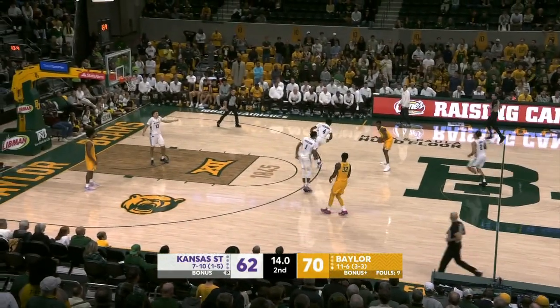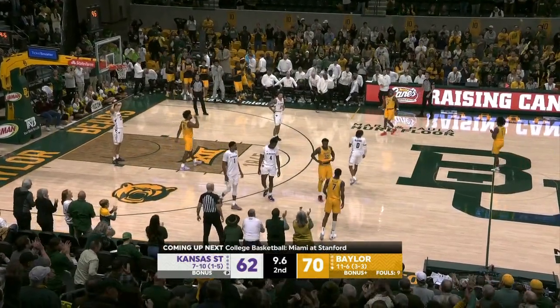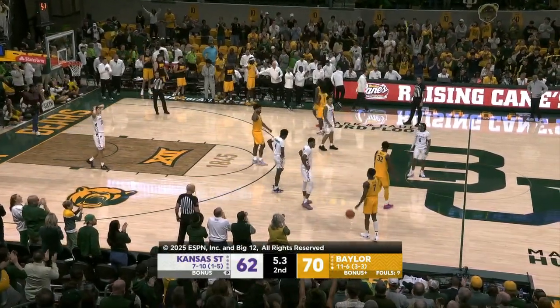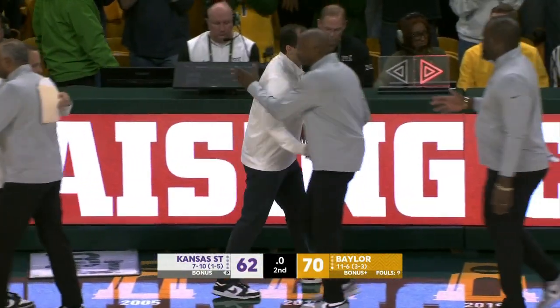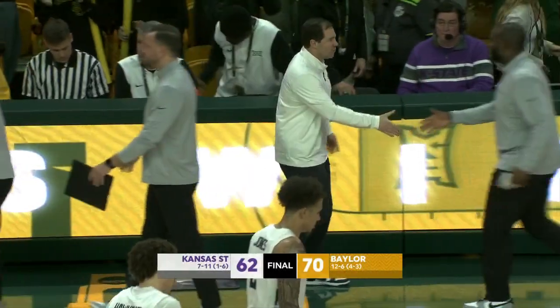Baylor will break the press with the shot clock turned off. They could dribble this one out. The crowd at Foster Pavilion showing some love, erasing a 12-point deficit. It's Baylor snapping a 2-game losing streak, getting a 70-62 win over Kansas State. Great initiative.